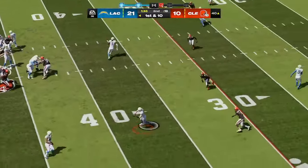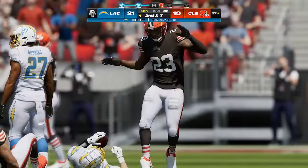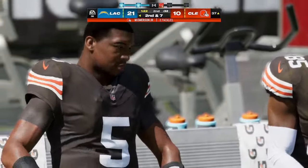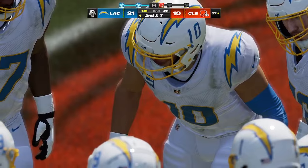Herbert on first down now. And a quick throw here, that's complete. Call it a gain of 3 on the play, and that'll make it 2nd down. A 3-yard pickup brings up 2nd and 7 at the Browns' 37-yard line.